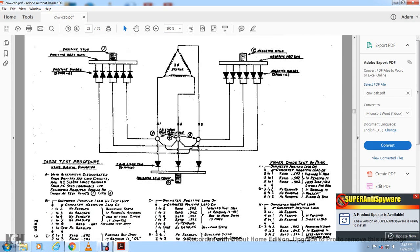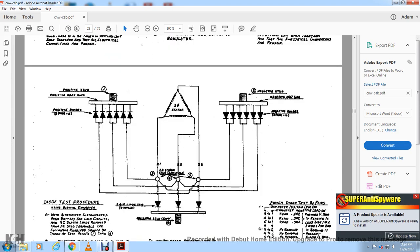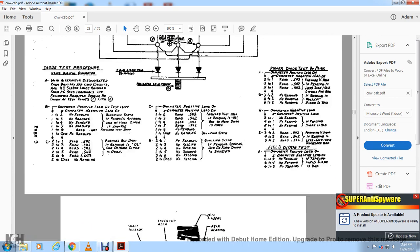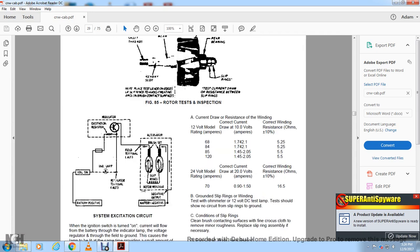Same thing: positive and negative diodes, three-phase winding, AC phase outputs, shielded diode trio, field diode trio to the regulator from the negative and positive of the three windings. Figure 85, rotor test inspection: check the shaft threads, the head, keyway slot, hangers, bearing, rear bearing, slip rings, test current draw, and the resistance between the slip rings.